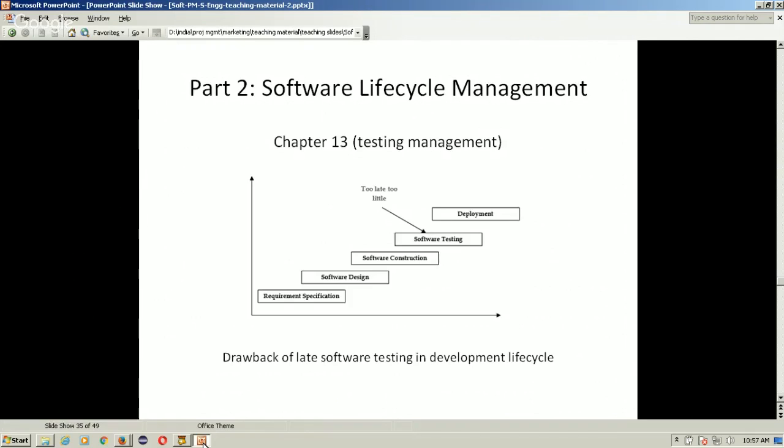What happens is, if there are some defects in the requirement specification, the design will also be faulty because it is based on the requirement specification, and correspondingly the source code will be faulty because it is based on the faulty design. So when the product is tested after it is built, there will be too many defects, and too much effort will be required to test and fix all of them. So that is not a good scenario.